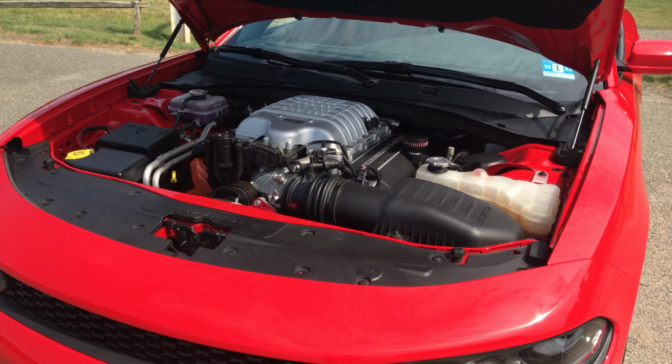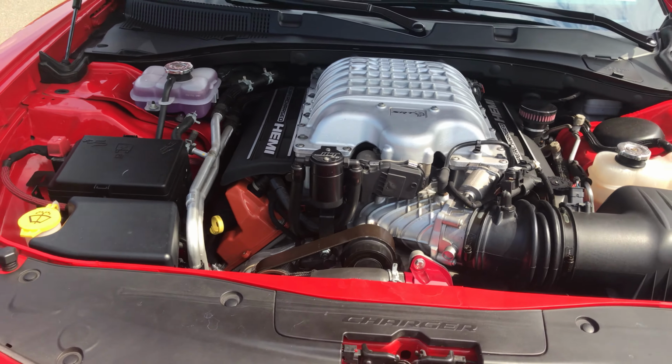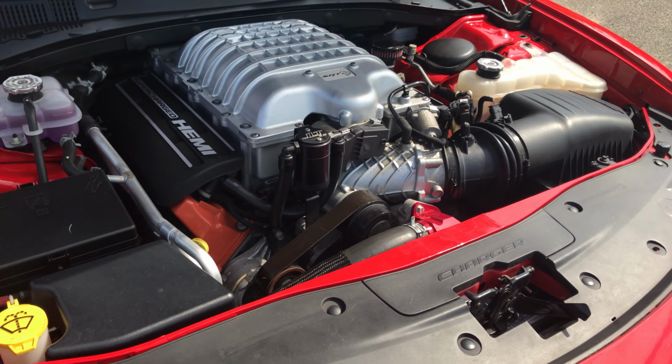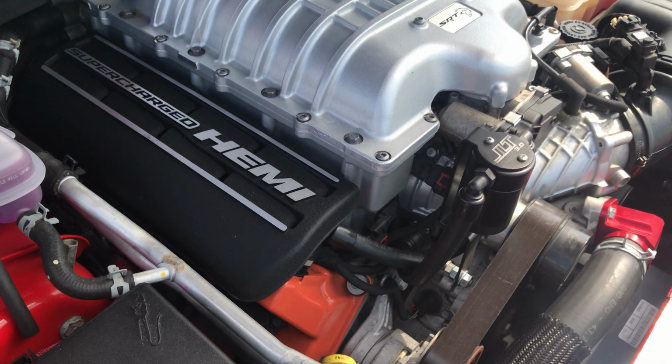All right, guys, so now we got the hood popped on this Hellcat, and I don't really need to explain anything with this thing. Underneath the hood, you can see the 6.2 liter, 707 horsepower, supercharged overhead valve, 16 valve V8 that comes with this car.